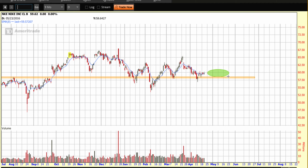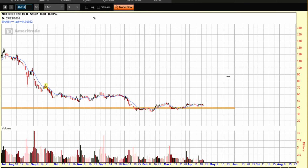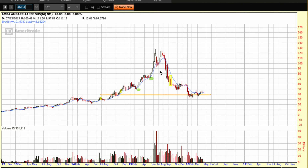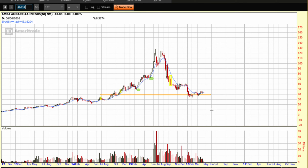I am also going to reiterate an old Chart of the Day Cafe pick, AMBA. So we put this chart forward. We're looking at the 5-year monthly chart. I put this forward to my viewers, this green circle here. So we're looking at the 5-year weekly. Green circle here, we put it out. We reiterated it here, and I am going to put it forward here as well.